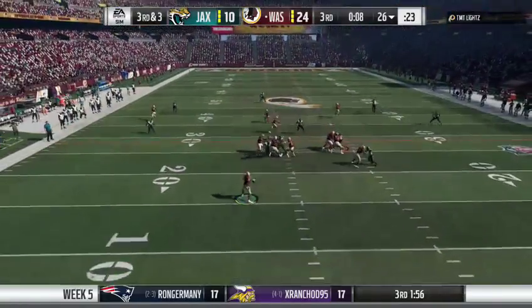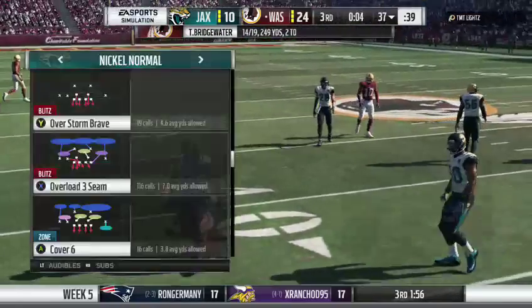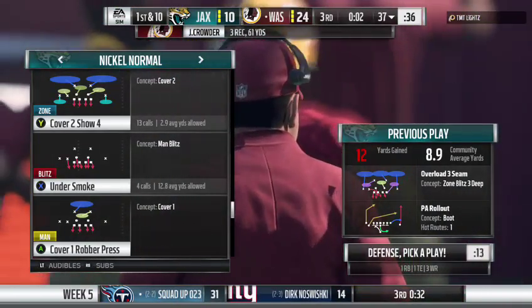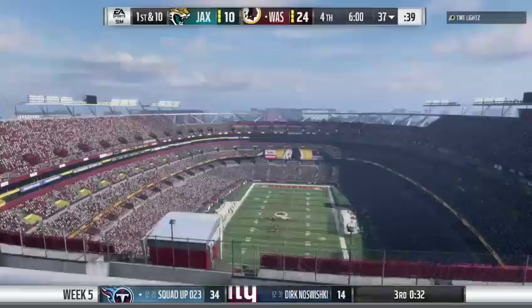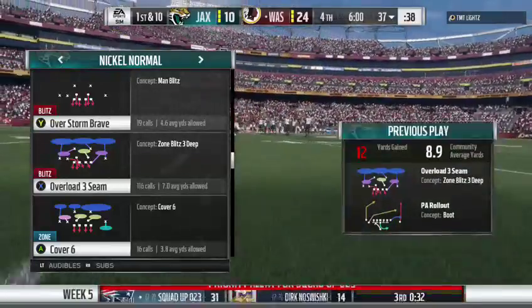Now it's a bootleg with Bridgewater. He's got his man on the crossing route. They pick up 12 on the play there, and they move the chains. Boy, the evolution of the game and how these guys on plays like that can get out of the pocket, keep plays alive, it just makes things so much harder for defense.